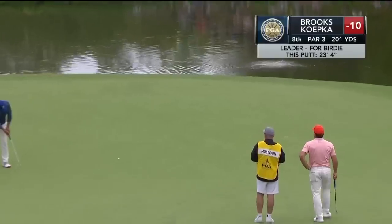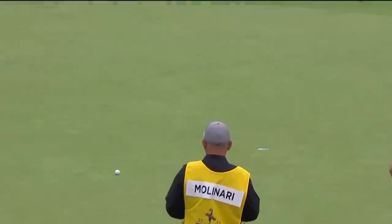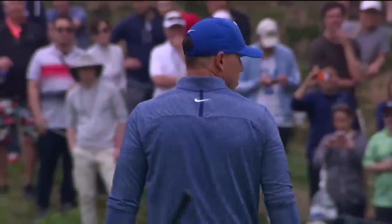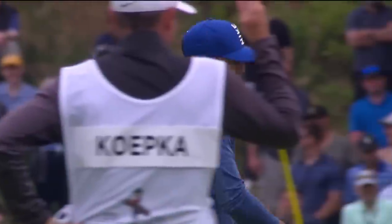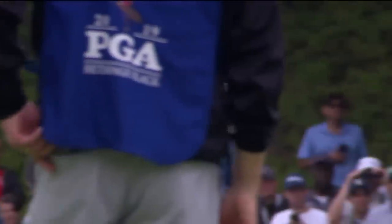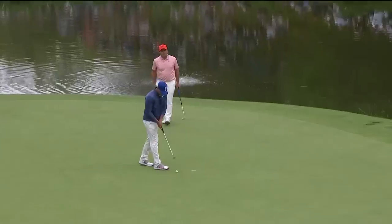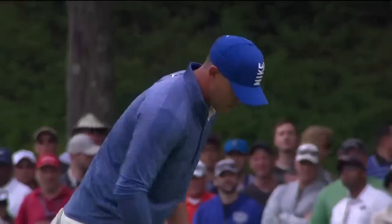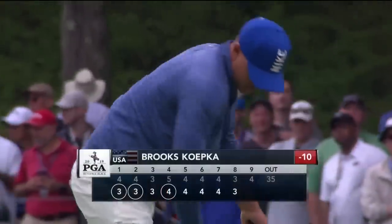And Brooks hasn't really made a mistake, just played flawless golf here in the first 7 holes. 3 early birdies in the first 4 holes, and just going about his business like he has for the first 2 days here. Well, I think that was the big story, JJ, after round 1 and that incredible 63. Could he keep that going? And he comes right out of the gate with birdie, and then another, and it's just continuing.